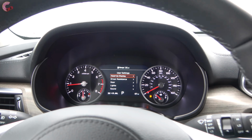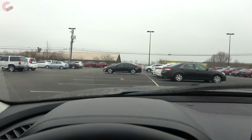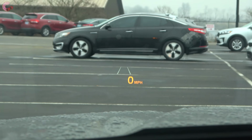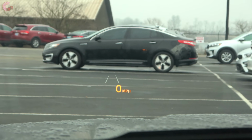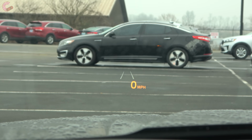Now this model, since we have the Prestige package, does come standard with the head-up display. As you can see, it is nice and bright, and tons of different types of information can be displayed there just depending on what you have activated at the current time.